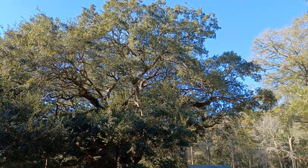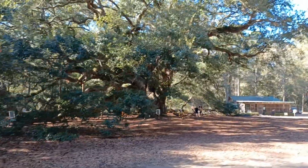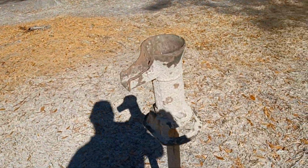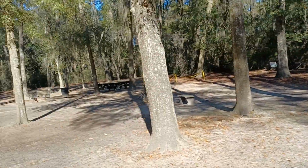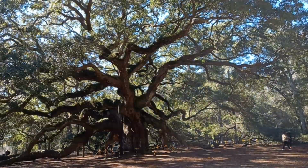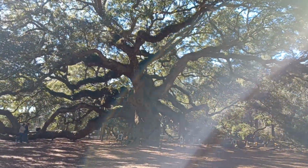So there it is. I'm not going to take you in the gift shop because they might frown upon that. And so I'll just end the video out here. Oh, look at this old well. It's not working anymore, but that's pretty cool. They got some picnic areas over here. This is a nice place to come. The road's a little bumpy coming in, but it's not even half a mile. So it's not too far to drive down a bumpy road. You just take your time, take it slow. It's been raining a lot.